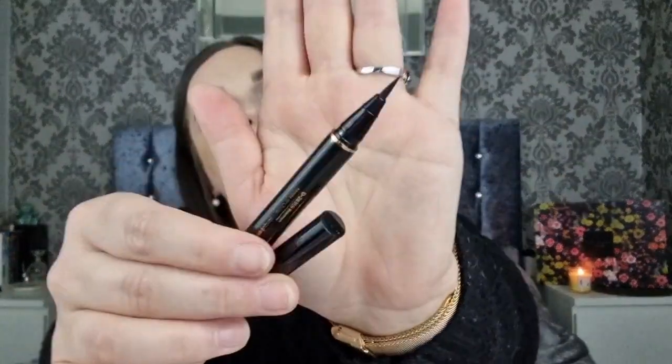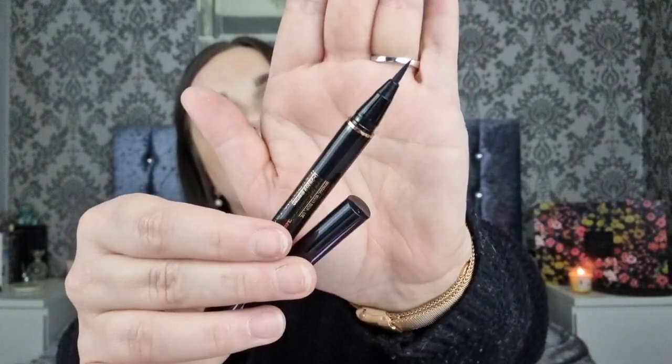What have we got here? We have got the Profusion Cosmetic. I don't know. It's like in a tube like this. Oh, a liquid eyeliner. And that is what it looks like. Yeah, very nice. Very nice.